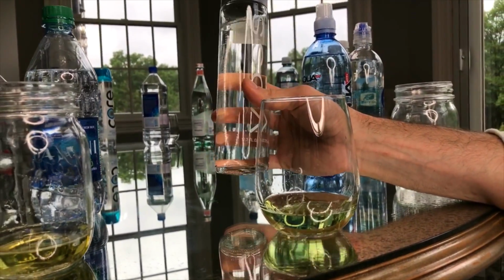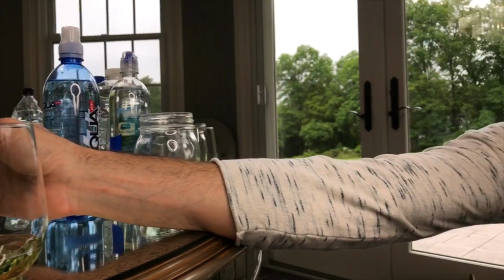And I would think with glass, there's no plastic, so it's not going to be like the water's absorbing anything from the plastic, even if it's BPA free. You never know. I mean, you're putting water into plastic. When you put it into glass, what can it absorb?